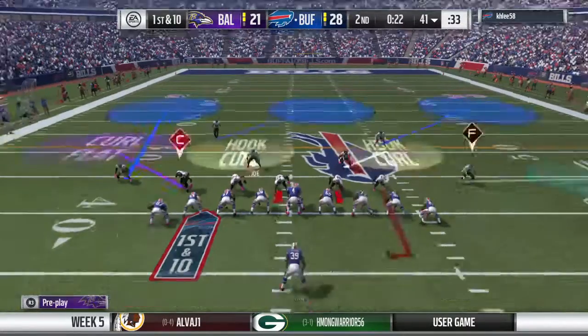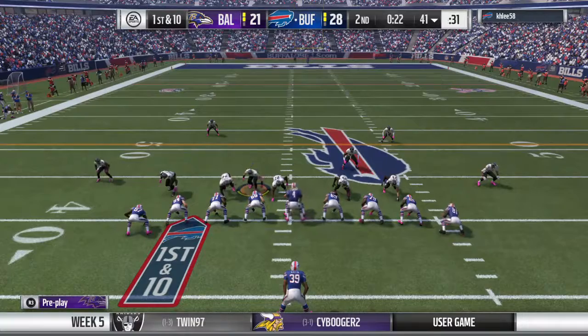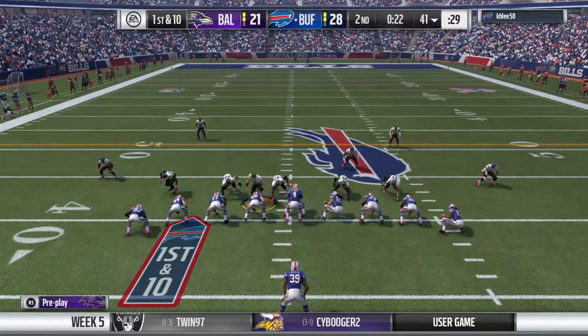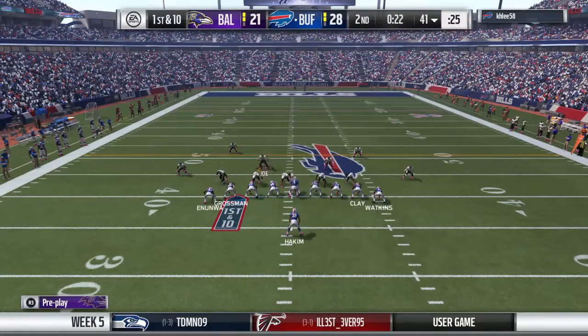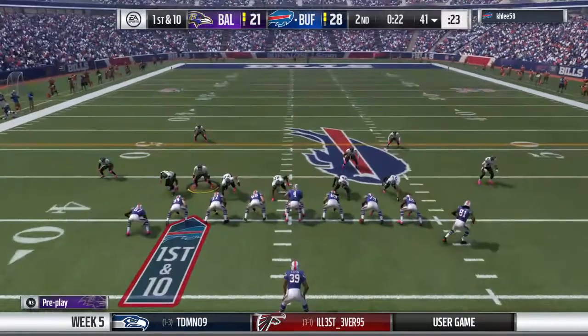All right, here we go. Green 39. Let's go. Green 19. Now, Jack, Patriot. All right, now, lucky 56. Lucky 56. Go. And the big tight end shifting around.